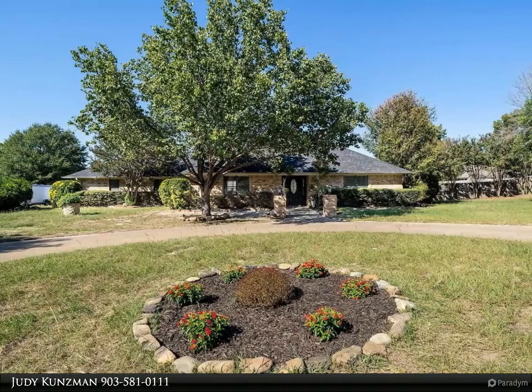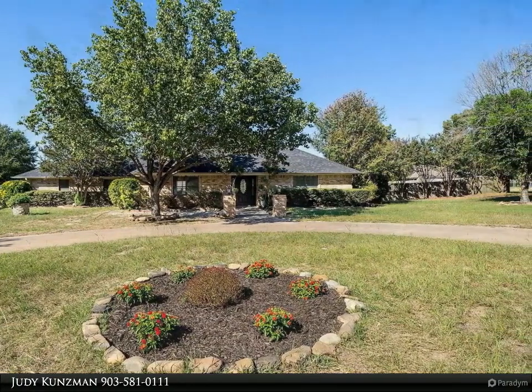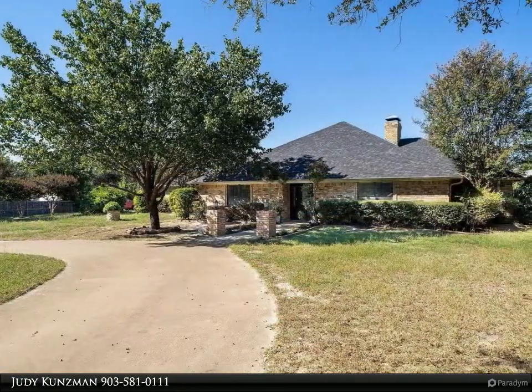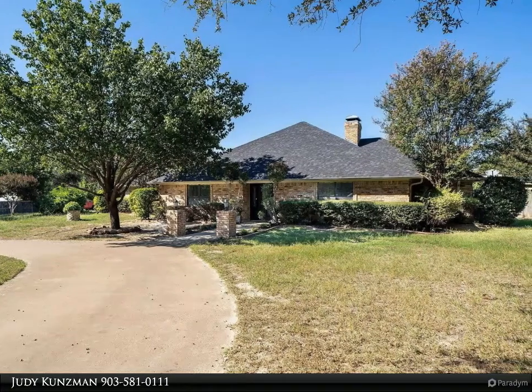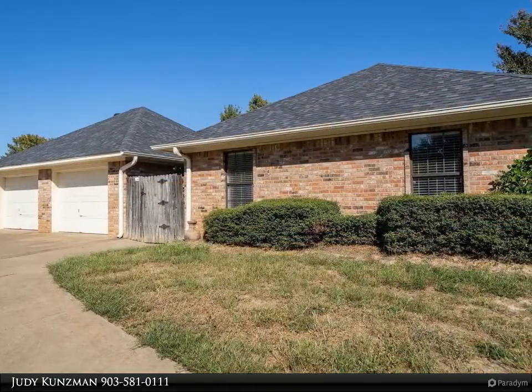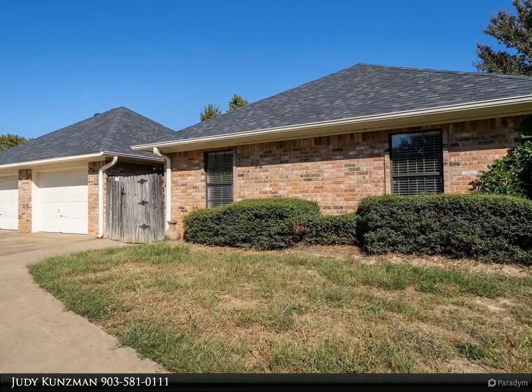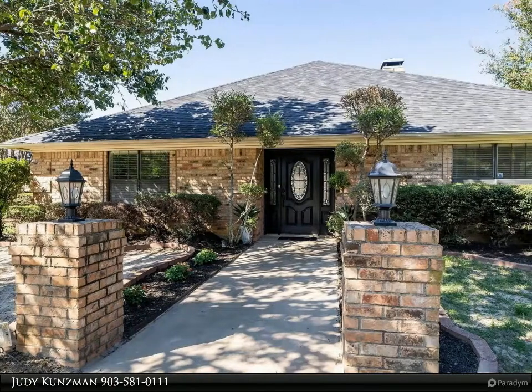Fabulous home with over 3,400 square feet is conveniently situated on greater than 8 acres in Lindale ISD. This beautiful home has 5 bedrooms, 3 full baths, an oversized 2-car garage and additional 2 to 2-car carports. Having been freshly painted and all carpet replaced with luxury flooring, this home is move-in ready for you.